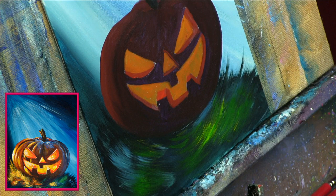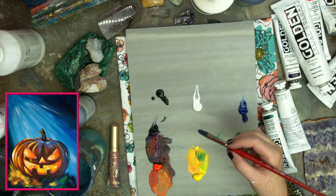Okay. Pumpkin. Oh, your pumpkin? It's because it's fun. What brush did you switch to there? I'm still a number four. Well, I'm a number four cat's tongue here.